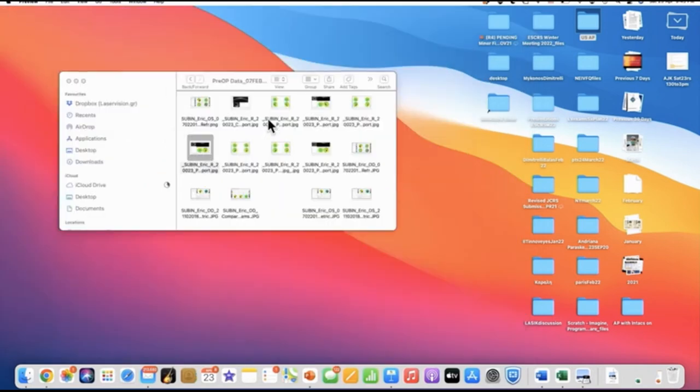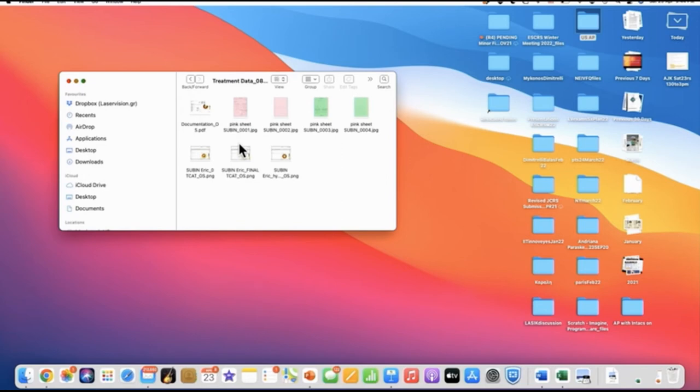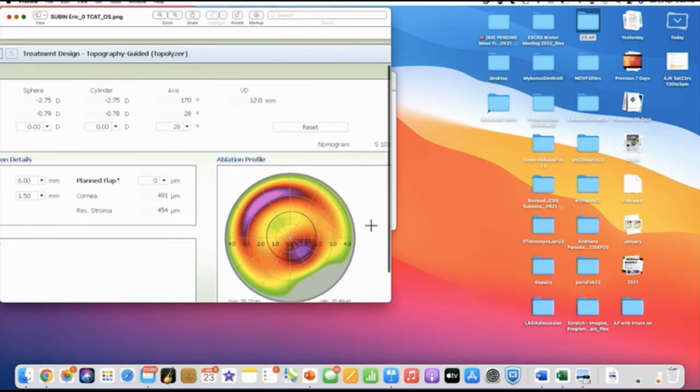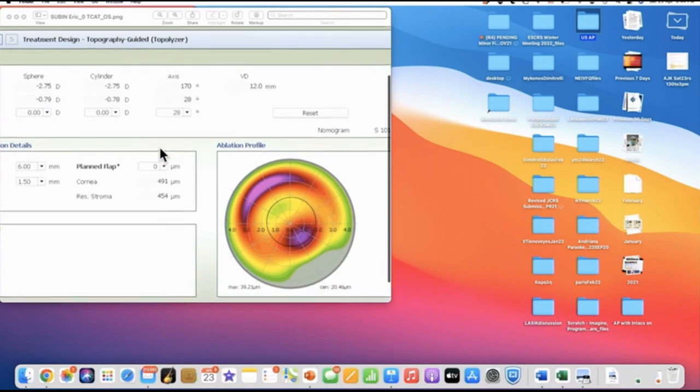So let's look at our laser. We're going to go to look at our treatment data. All right, so let's look at our treatment data. This is, I promise you, the zero refraction. And this is what you have to do for those of you who use, and the only topo-guided platform available in the U.S. is the WaveLight. So these are the treatment data.